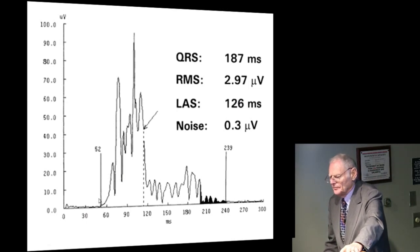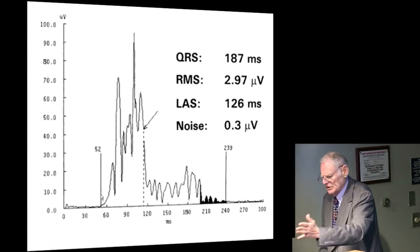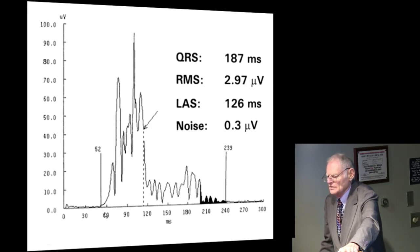Depending on the filter frequency that you use for your EKG machine, most for the signal average ECG are filtered between 40 and 120 or 150 cycles per second. So here's the QRS, and what you're mainly looking for are low amplitude, late, low frequency deflections. Here, for example, if you look at the filtered QRS, it's 187 milliseconds. Normal is about 110 milliseconds. So this is very abnormal, like QRS duration. You look at the root mean square.